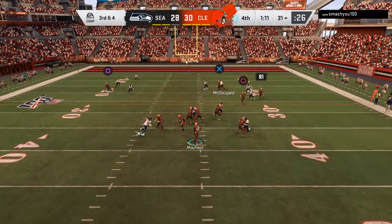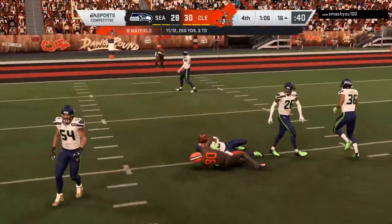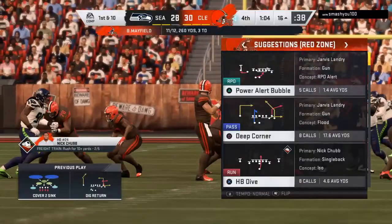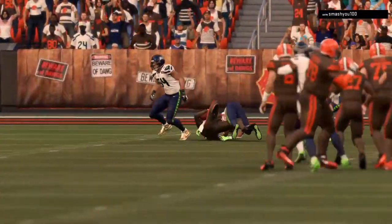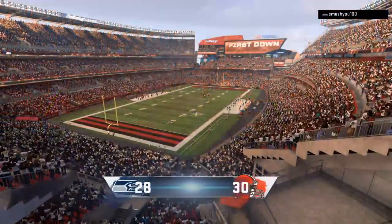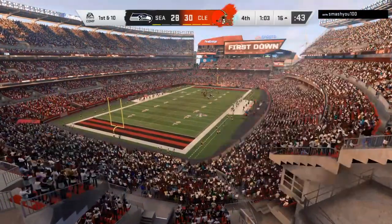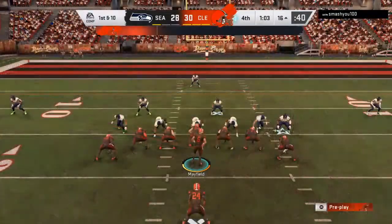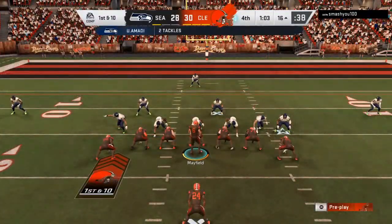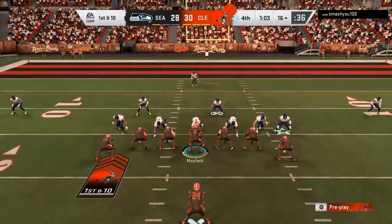Now Mayfield caught. He hits Landry. And inside the 12. 14 yards, and it's a Cleveland first down. Now the Seahawks call the second of their 3 timeouts as they get the stoppage with just over a minute to go in the game. And not totally home free yet, but it's looking good as they come up 1st and 10.